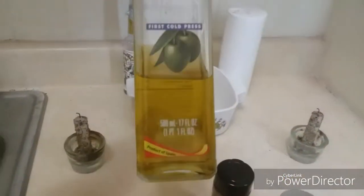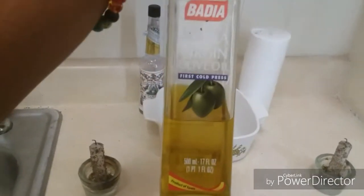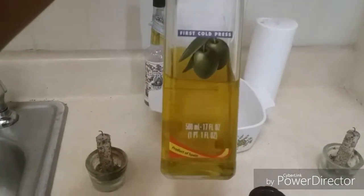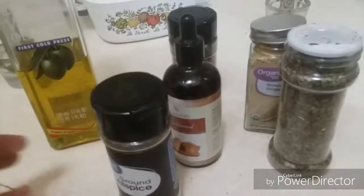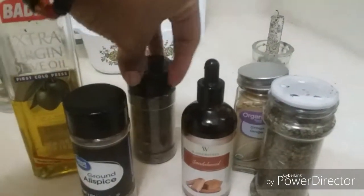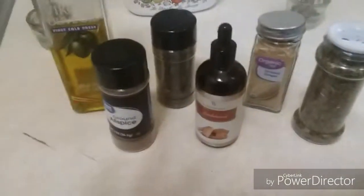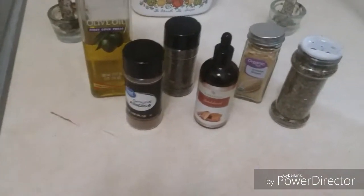It's one of my favorite oils. I'll have to do a whole other video on the olive oil and why I use so much olive oil. I really go through this by the boatloads. But these are the herbs that I used to dress those candles. But you can also use whatever herbs that you want to dress those candles.